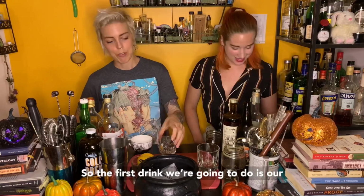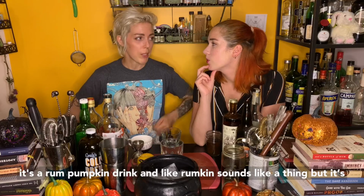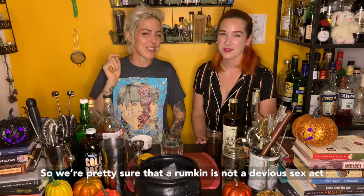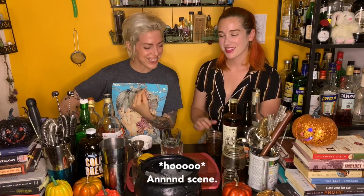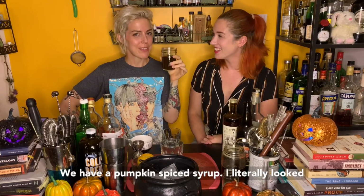So the first drink we're gonna do is a rum pumpkin drink, and rumkin sounds like a thing, but it's not a sex act or anything, is it? I don't think so. Let's Google it. So we're pretty sure that a rumkin is not a devious sex act, which if it is, it's fine. We just don't want to name a drink after it. Yeah. And scene.